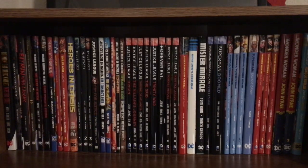mid-2000s run by Brad Meltzer. There's six volumes of that, I think. I've only got five. Maybe one more to complete it. Then I have Geoff Johns' Justice League run from the New 52, all the way up until Volume 6, of course. Forever Evil. We got Justice League of America, Power and Glory.